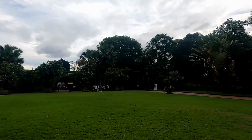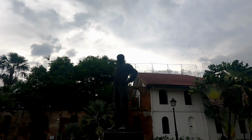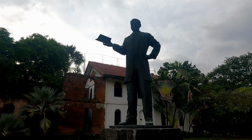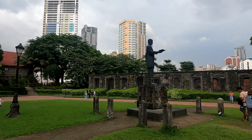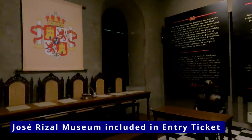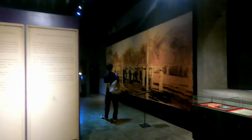This is the Plaza de Armas in the middle of the square, Fort Santiago, and up here we have Jose Rizal, a very important hero of Filipino history, who was executed here in 1896. He was executed for his part in the uprising of the Filipino people. There's a very interesting museum about the life and death of Jose Rizal inside Fort Santiago, and it is included in the ticket to get into the fort. Worth a look in.